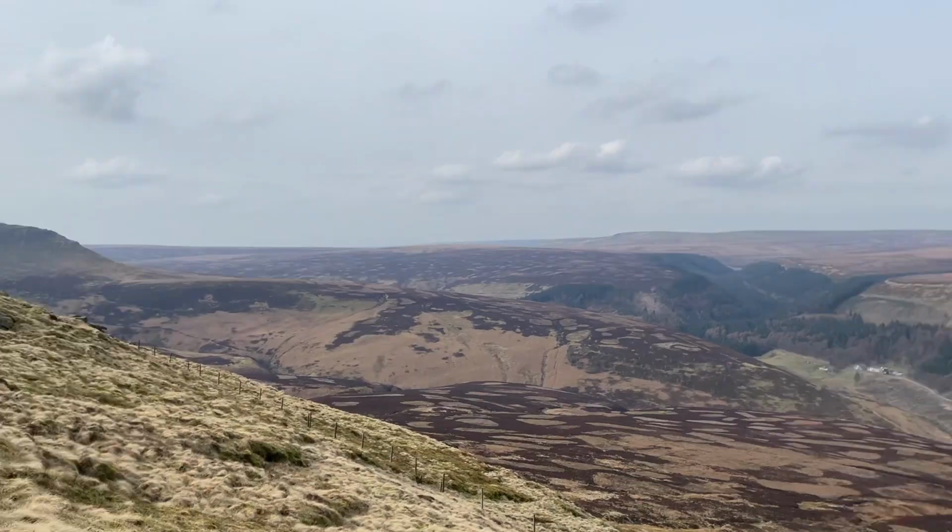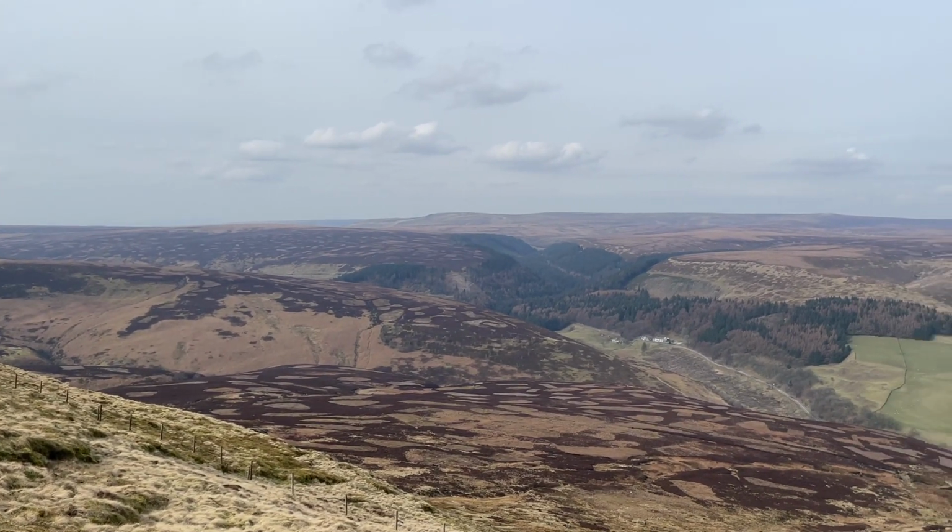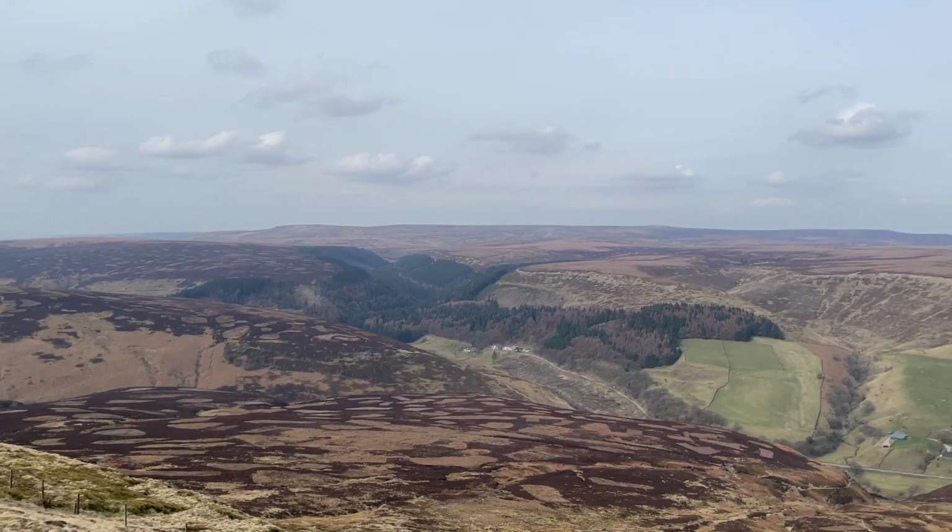So I've just made it to Sealstones and I'm about to head on to Blackburn Edge. I've just had a quick 10-minute break, had some food and fluid. I've been taking in this absolutely stunning view.